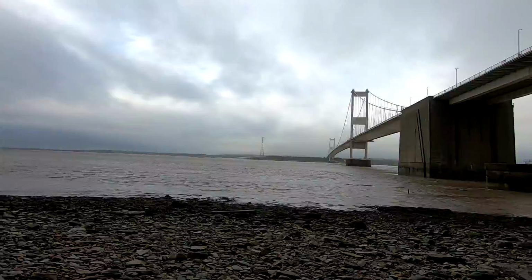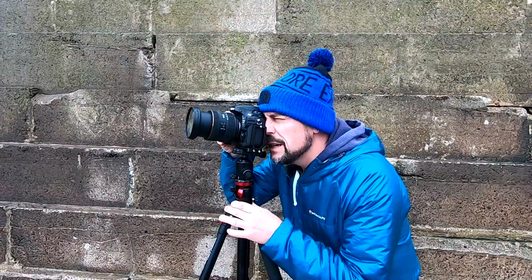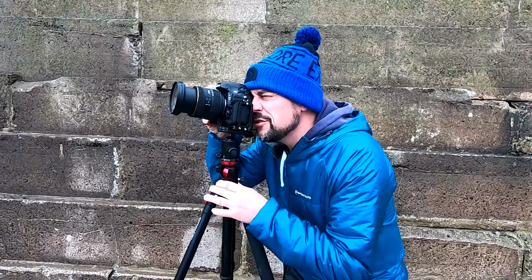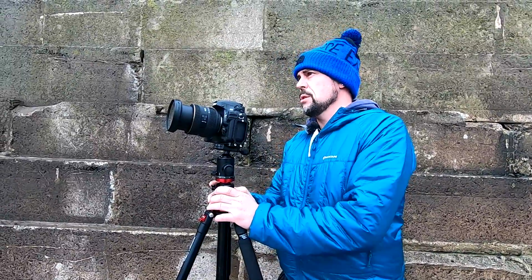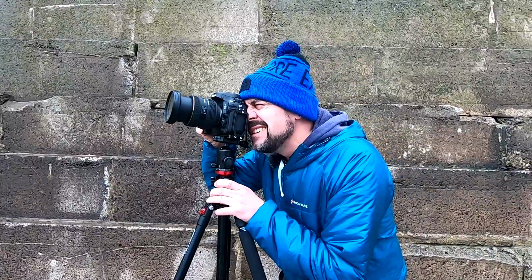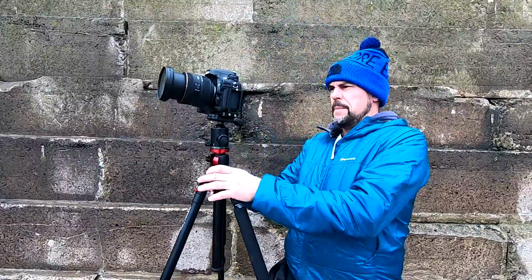So yeah, I'm looking at this one. I'm just taking my initial shot. I'm at f14, 1/15th of a second. Actually, strange, I'm overexposing for a change because it is quite dark. ISO 100 as usual.